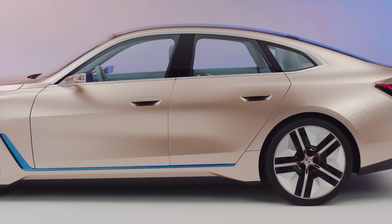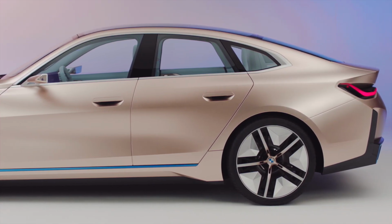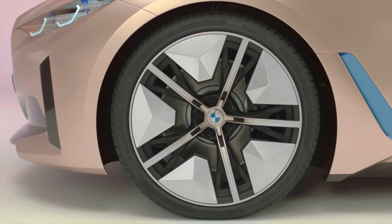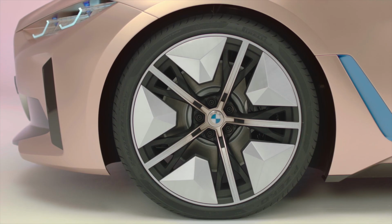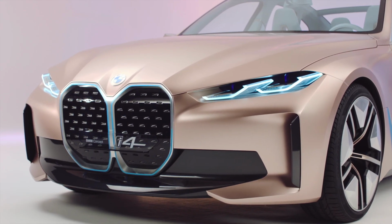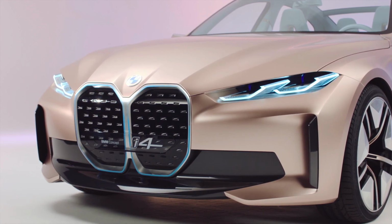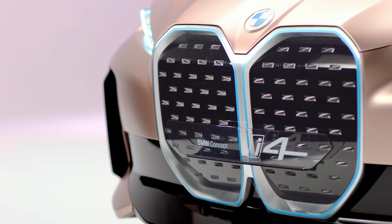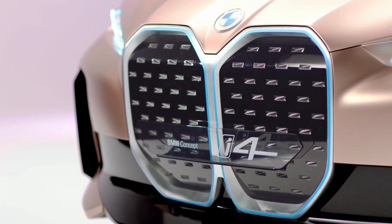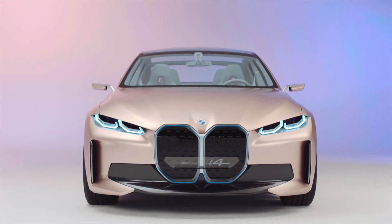What can we expect? BMW even says that some exterior and interior elements will not only be used in the i4, but also in other upcoming BMW electric vehicles. In the front, this double kidney has grown in vertical size this time. That seems to be one of the next BMW design trends. The kidney is also closed for better aerodynamics. The sensors for the assistance systems are hidden behind it. The headlamps are slim, the hood very sculptural.